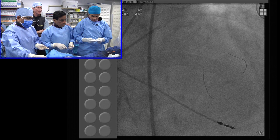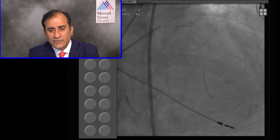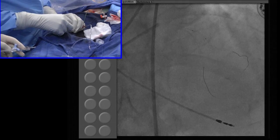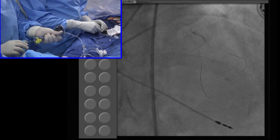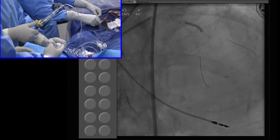Chuck, in a similar situation of side wire, guide wire jailing with BVS, just like DES, are there any special precautions you need to take? Just like with DES, you can trap the wire, you can leave it in to protect the branch, and take it out whenever you want. You can also rewire through the struts of the scaffold to re-access the diagonal and do whatever you need to there. You can dilate the ostium of the branch up to 2.5 millimeters, so a 2.5 millimeter balloon, without disrupting the scaffold.